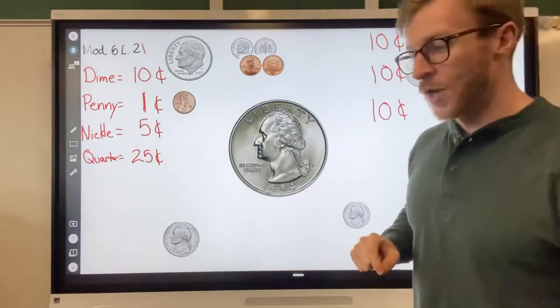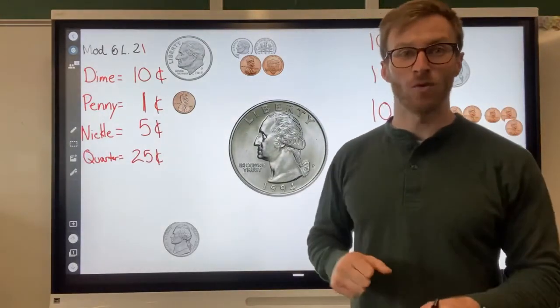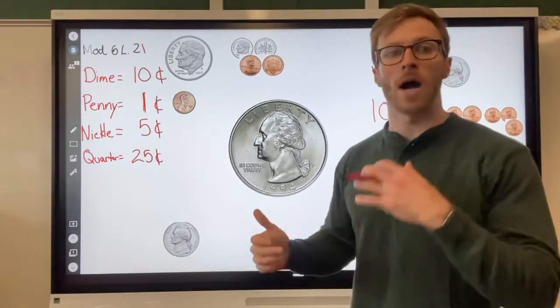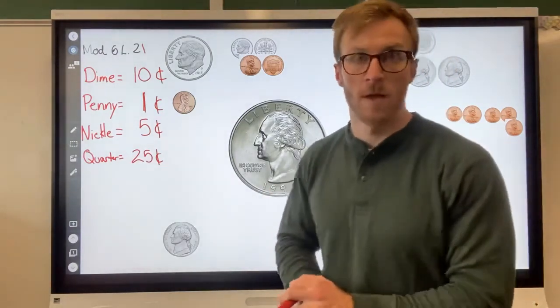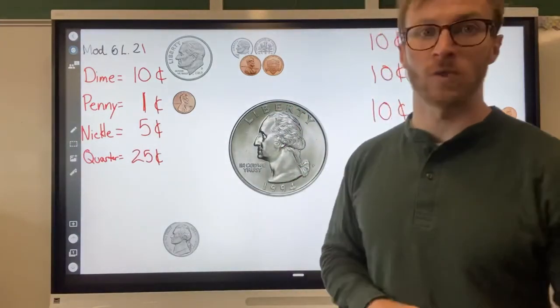All right? Great job with this. Good luck with your homework. You guys are going to continue working with coins and adding them up. Make sure you are adding up the correct amounts. These coins can get confusing, so make sure you look at them and study them so you know which one is which, okay?